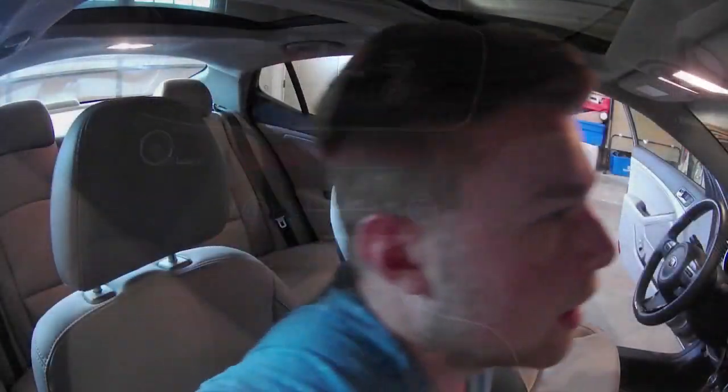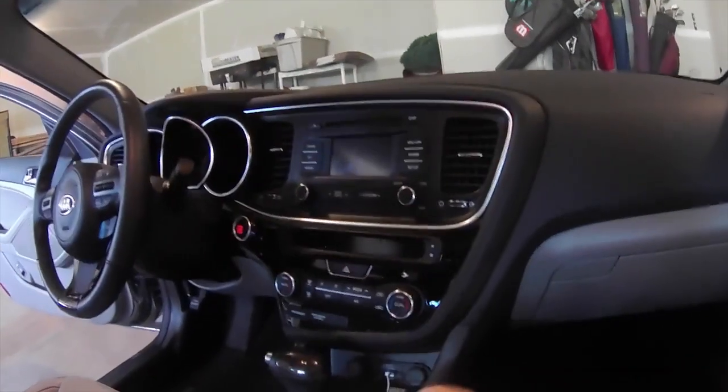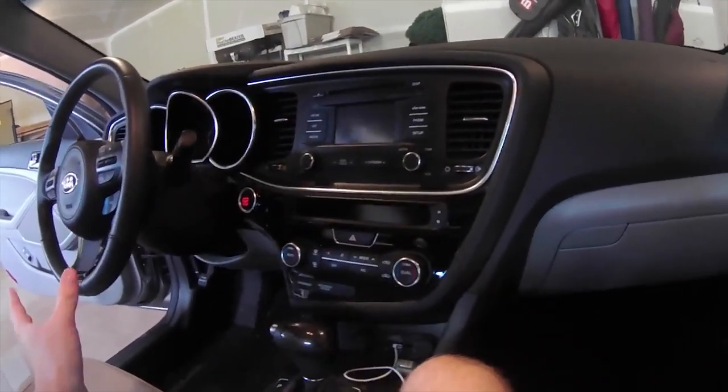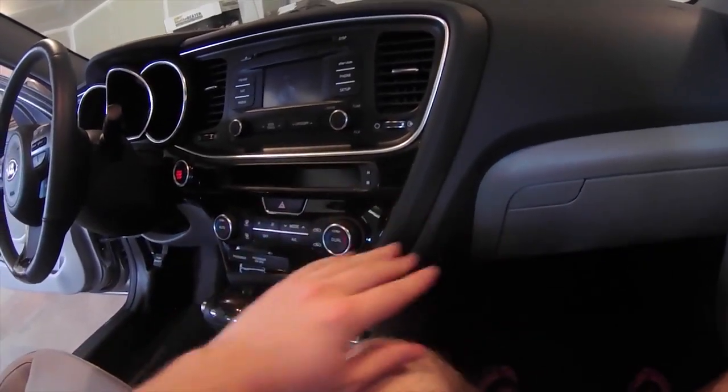Alright, so here we are in the passenger seat. As you can see, plenty of headroom. Pretty comfortable seat. Yeah, look, plenty of headroom, not too bad. Pretty comfortable seating here. Take this down and show you. Alright, so view from the passenger seat. As you can see, infotainment center, climate controls, all that is oriented toward the driver, but easily accessible from the passenger seat, not a problem there.